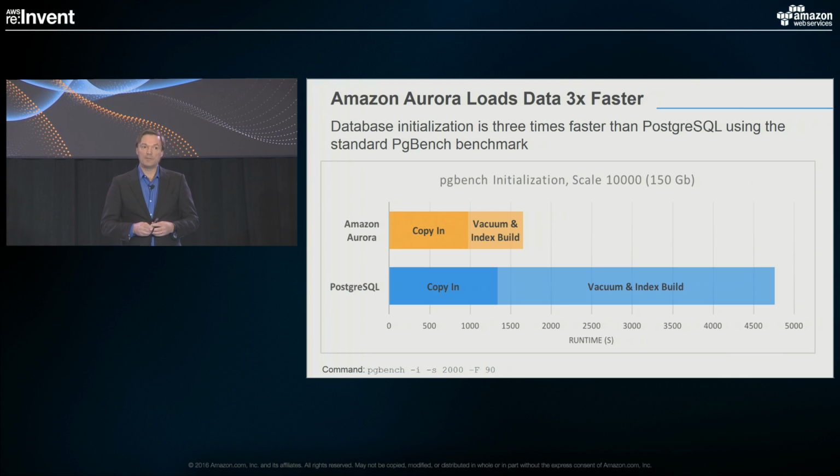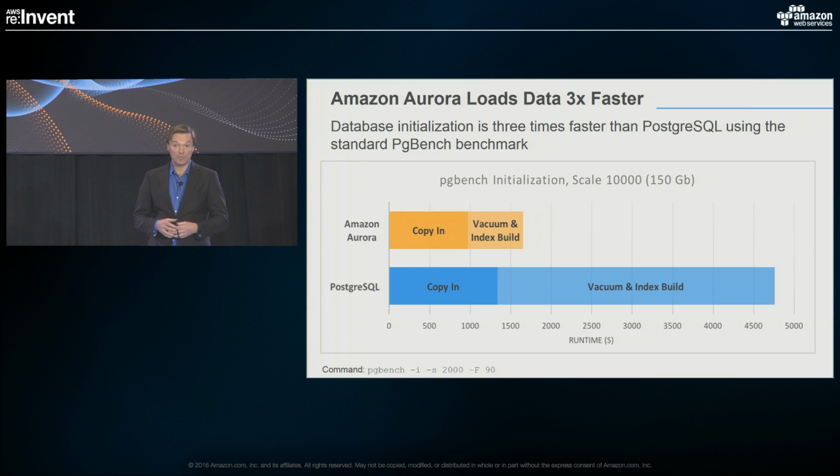So let's take a look at database load performance. With the PGBench, you first, of course, have to load the database. And we compared the time it takes to load, vacuum, and build indexes for a scale 10,000 or 150 gig PGBench database. And as you can see, Amazon Aurora can finish the PGBench initialization phase about 3 times faster than Postgres. And most of the performance difference in load times is due to the database-specific storage optimizations that are key to Amazon Aurora Storage, and Mark will dive deeper into those optimizations in a few minutes.